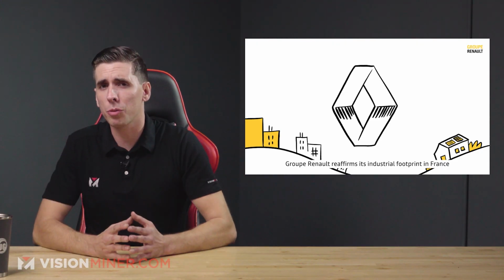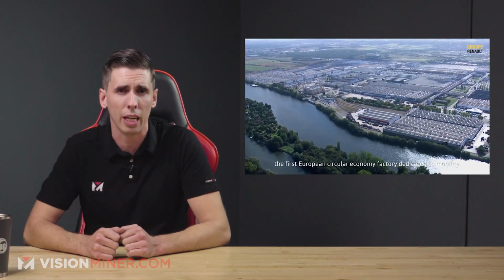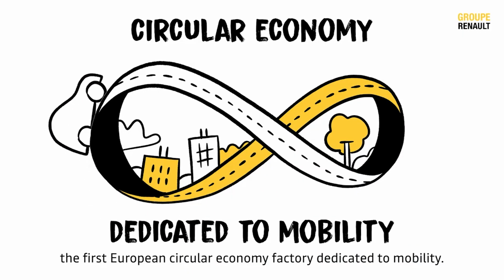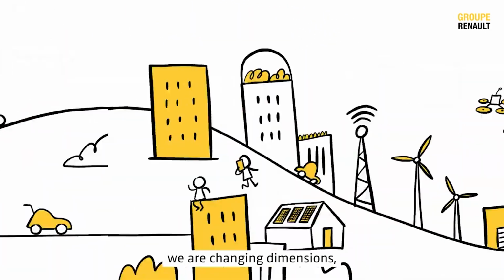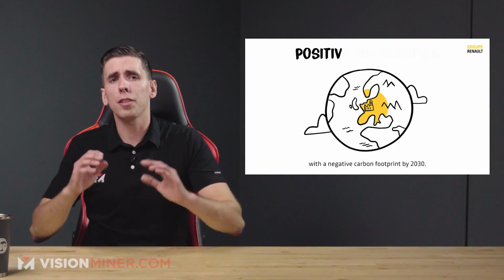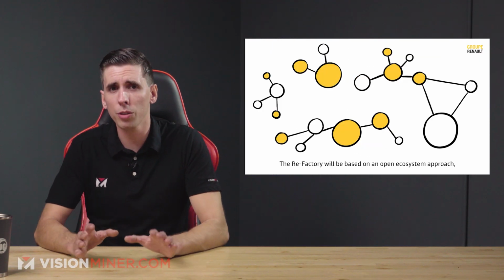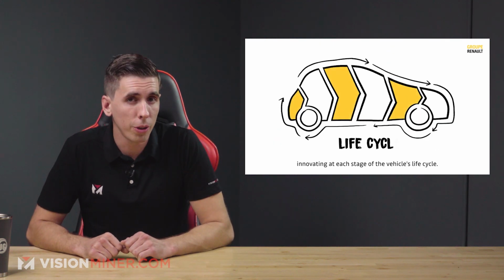Next, we've got Renault to transform its Flins site into a Refactory circular automotive production line. That's right, the multinational car manufacturer has announced that it's creating a Refactory that's dedicated entirely to sustainable automotive production. The facility, which is currently being built near Paris in the French town of Flins, will focus on reducing waste and retrofitting vehicles, as well as offering a 3D printed spare parts service. As part of its broader transformation strategy, Renault designed it to reduce their industrial footprint and to take advantage of sustainable opportunities.